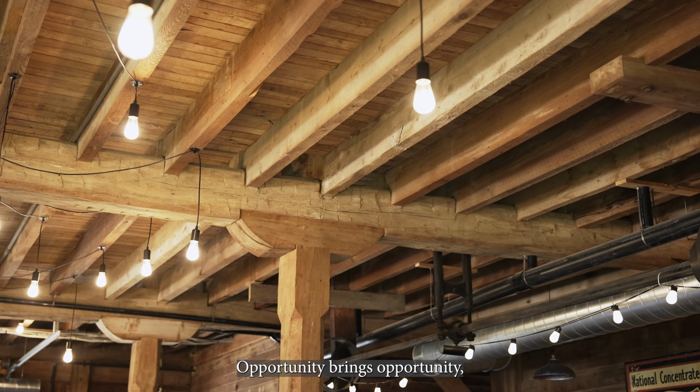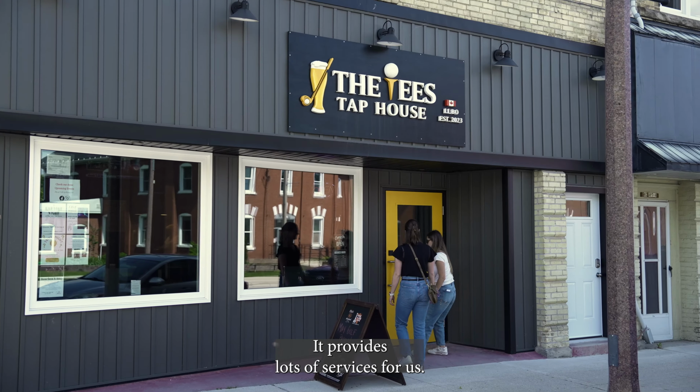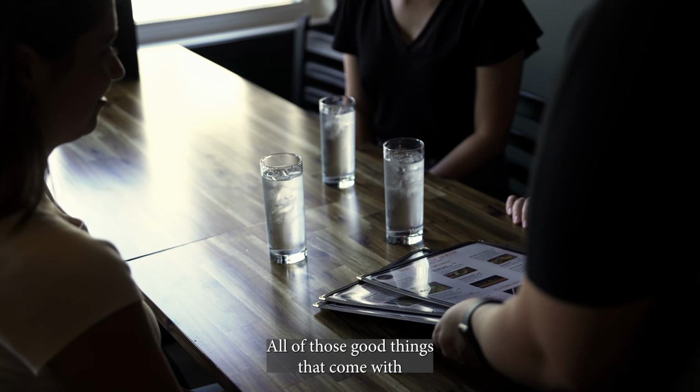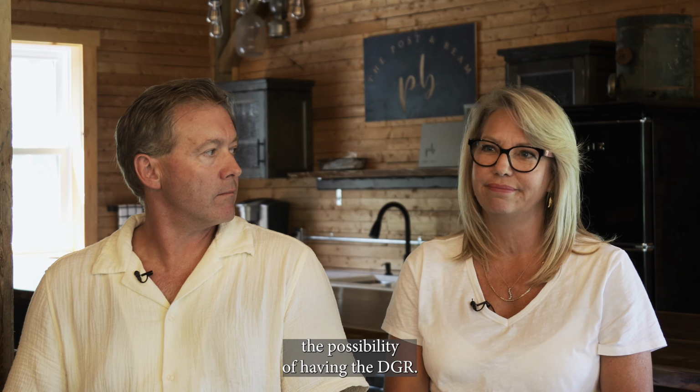Opportunity brings opportunity, and lots of people will provide a better tax base. It provides lots of services for us. All of those good things that come with the possibility of having the DGR. Yeah.